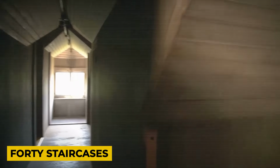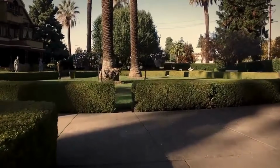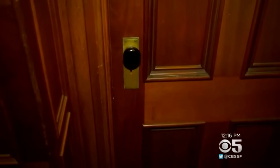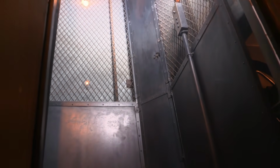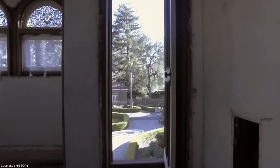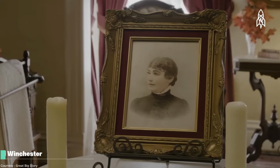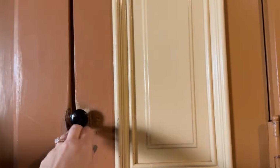One of the 40 staircases climbs straight up and dead ends against the ceiling. No landing, no door, nothing. Cabinets open onto solid walls. Doors swing wide to reveal flat brick. There are windows built into the floors, so light rises up through your feet from the room below. There are columns installed upside down. There is a linen closet the size of an apartment standing next to a cabinet less than an inch deep.